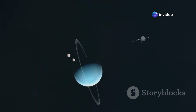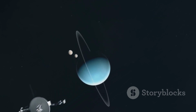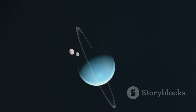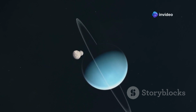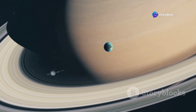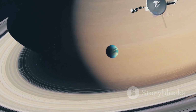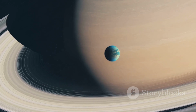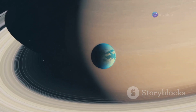Trident would have given us our first close-up look at Triton since Voyager 2 flew by in 1989. The Voyager 2 mission provided tantalizing glimpses of Triton, but much remained unknown. Trident promised to build on that legacy, offering detailed observations and new discoveries. The scientific community eagerly anticipated the wealth of information that would come from this mission, hoping it would answer long-standing questions and raise new ones.